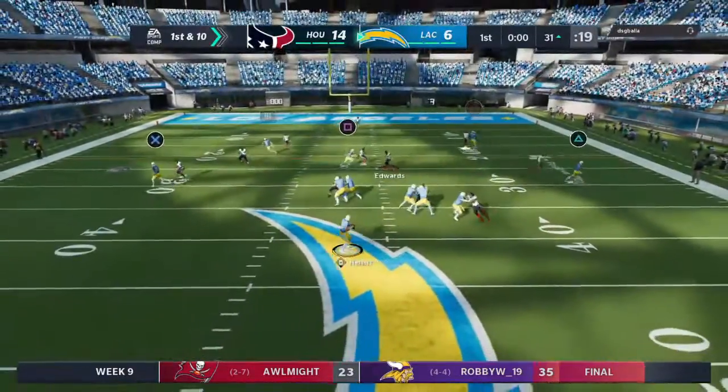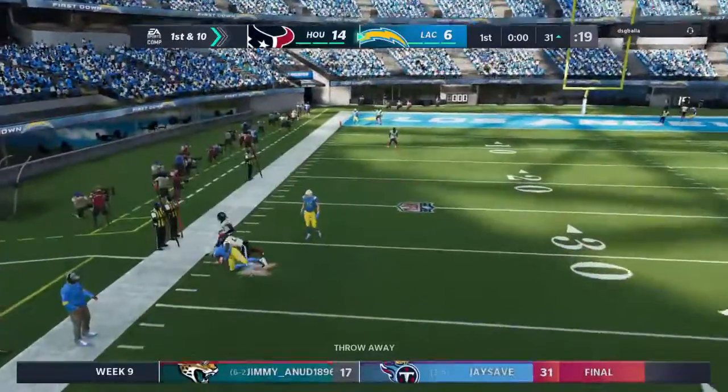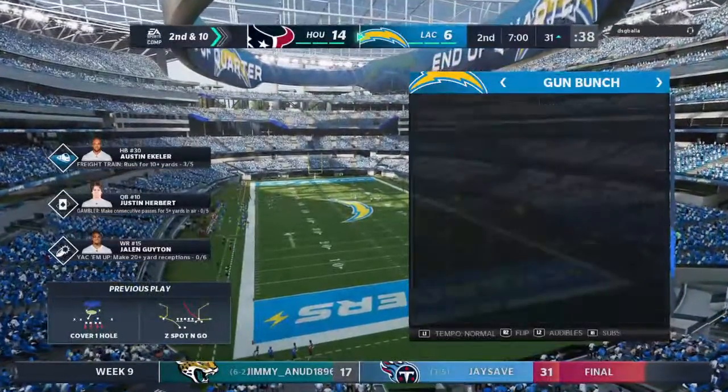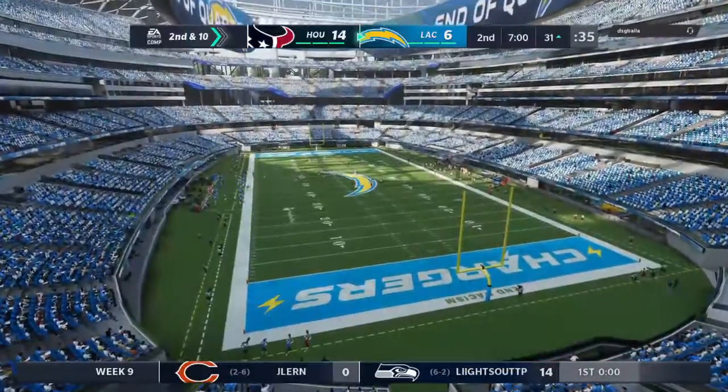On first down, it's Herbert. Being chased out left. And that will be incomplete. They couldn't hook up on what's going to be the final play of this first quarter. After one, 14-6 our score on EA Sports.